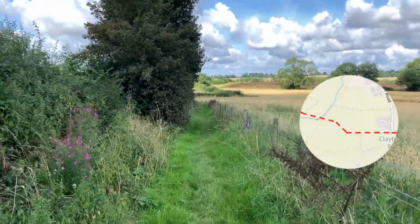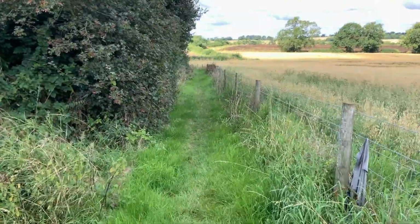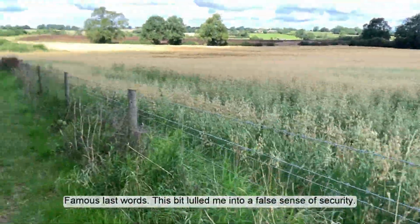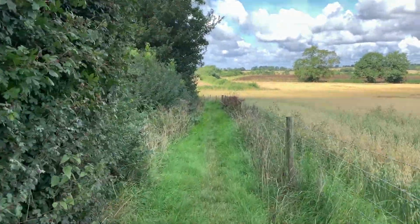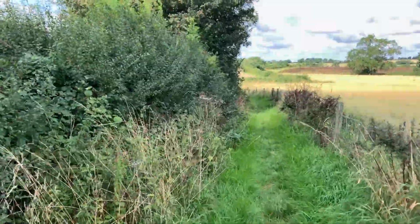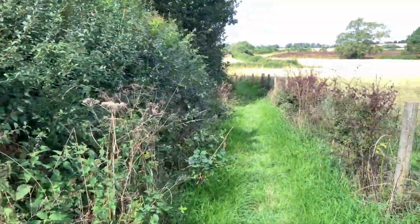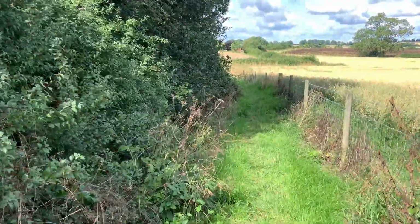Quite a fun little track here. Between the field, nicely marked out. Oh, yeah, someone's lost their shirt. But I can actually see it continues this way for a few fields. Oh, I see a road in the distance as well. I wonder what road that is. The road from Claybrooke Magna to Highcross.